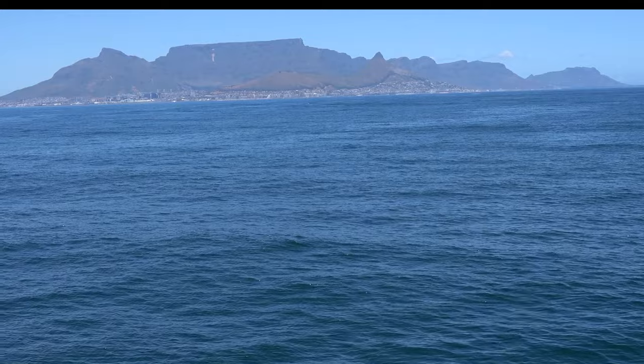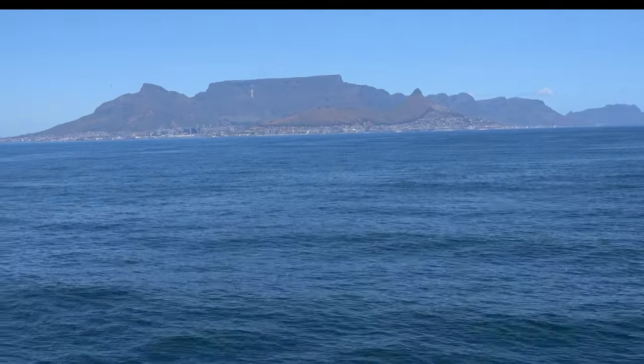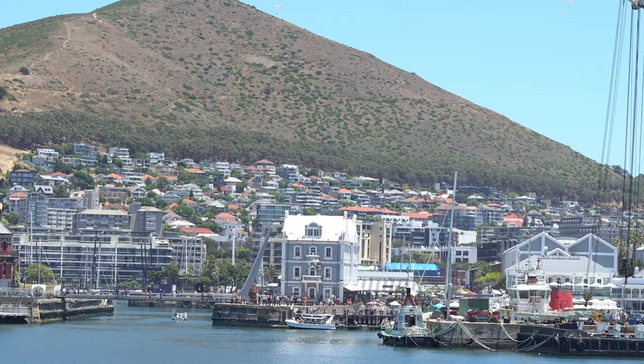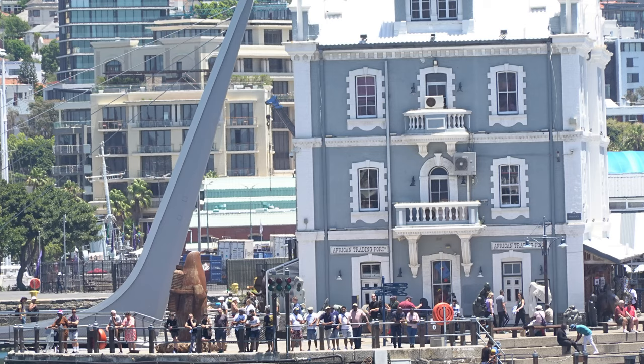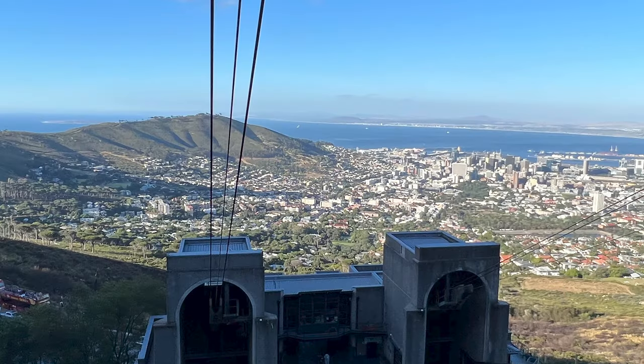During the ferry ride back, just a beautiful view of Table Mountain. Cape Town is such a beautiful city when you enter the harbor by boat. It's the view from the top of Table Mountain, and you can see Robben Island.